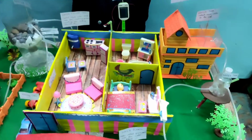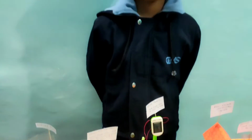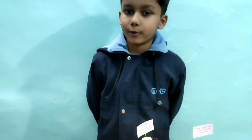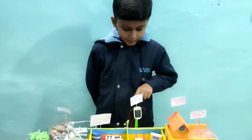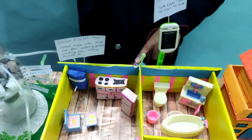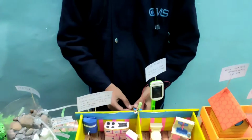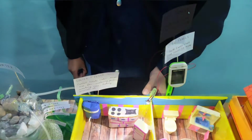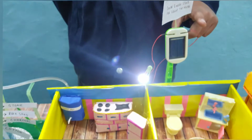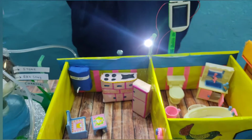The majority of this house is made up of organic materials. The house partly runs on solar power. I have installed a solar panel over here. The battery gets charged by the heat of the sun, and at night the energy stored in the battery is used to light the house. So we can use these types of solar panels in our home.